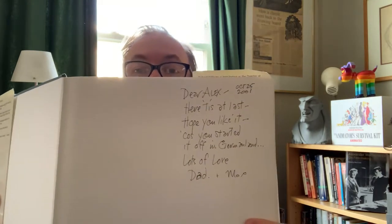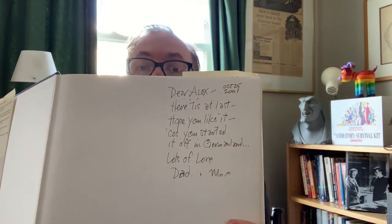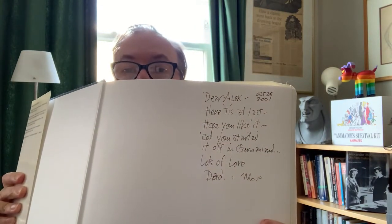I should confess, I do have some skin in this game. You can see this is actually a first edition of the book, 2001. There's a nice inscription from Dad up there, dated October 25th, 2005.